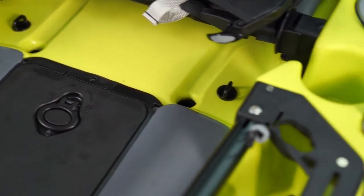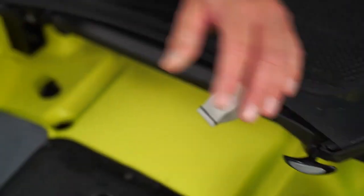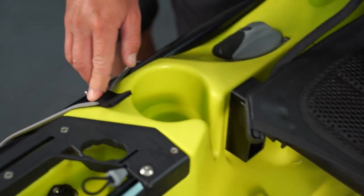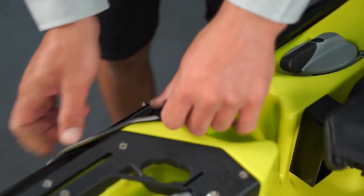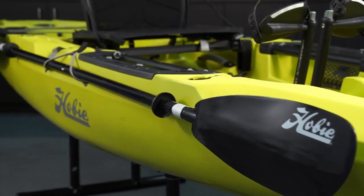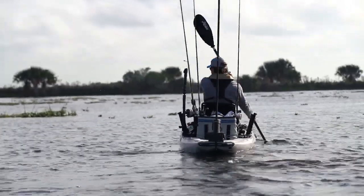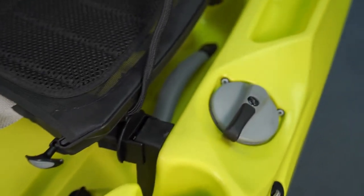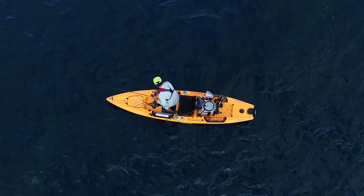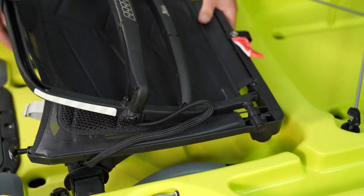You have an oversized cup holder on the left and right side of the cockpit, as well as two bungee points on the outside. These are great for holding anything like a net or a two-piece paddle, like this fiberglass paddle that actually comes standard with the Outback. You have your dual steering controls, left and right. We talked about that. And your Vantage CTW seat.